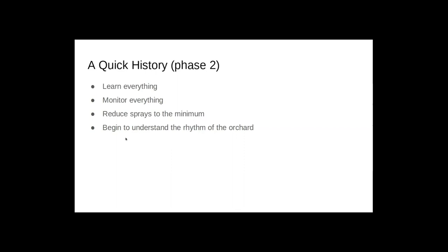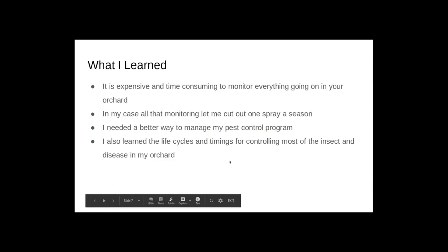One of my goals was to reduce sprays to the minimum. I began to understand the rhythm of the orchard, and the rhythm of the orchard is pretty consistent from year to year. It's a little off some years, but the monitoring is fairly expensive and time consuming to monitor everything going on in your orchard. We had about 2.25 acres of apples, and we were spending far more than the cost of 2 or 3 or 4 sprays to do monitoring, not counting my time.